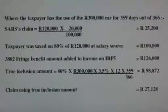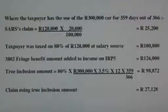The true inclusion amount is the amount of fringe benefit tax that should have actually been levied in theory according to the number of days. The taxpayer should have been taxed on 98,872 for the 359 days when he was actually taxed on 100,800 Rand for 366 days. The difference of 27,128 should be the claim allowed.